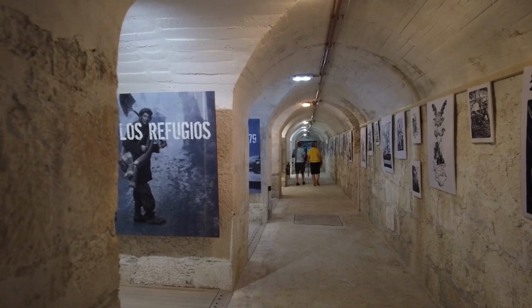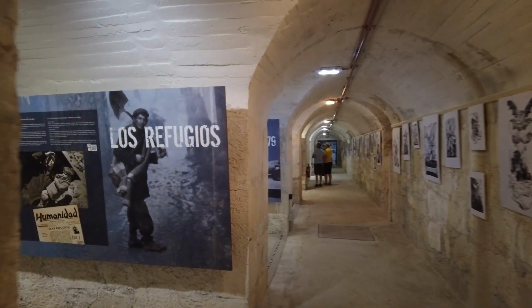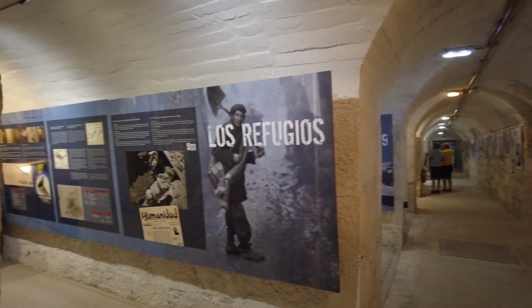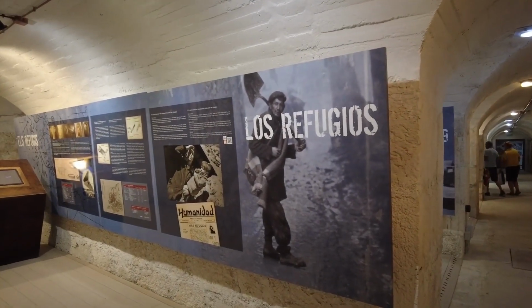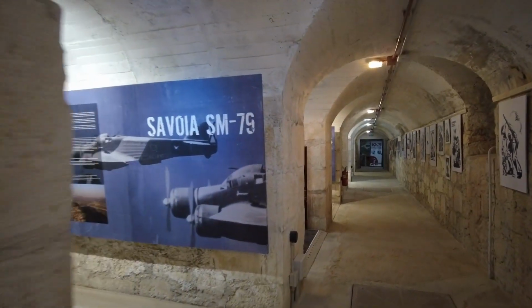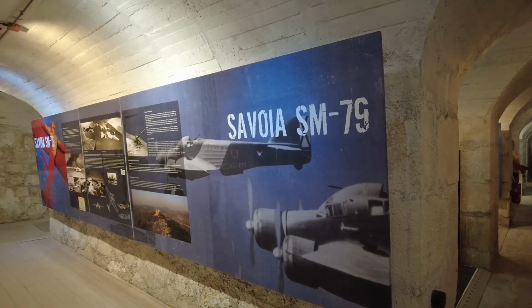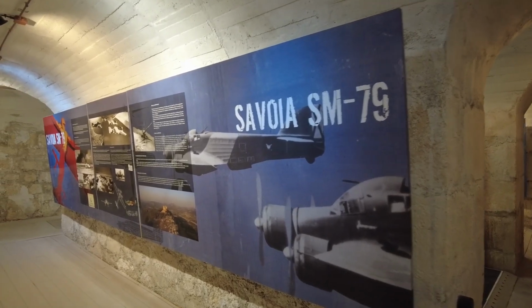Here we're in the bomb shelter, the Cervantes Refugee Center, Los Refugios, as you can see there on the sign. It's nice and cool in here. Upstairs it's 37 degrees centigrade, which is about 89 degrees Fahrenheit, so really hot. Down here it's really nice.